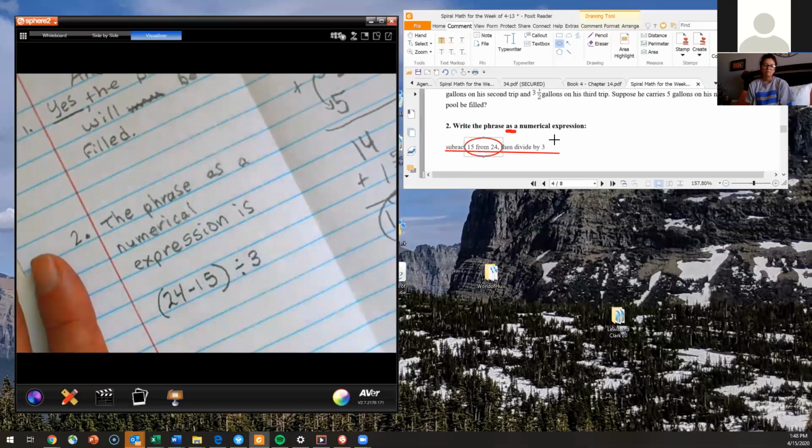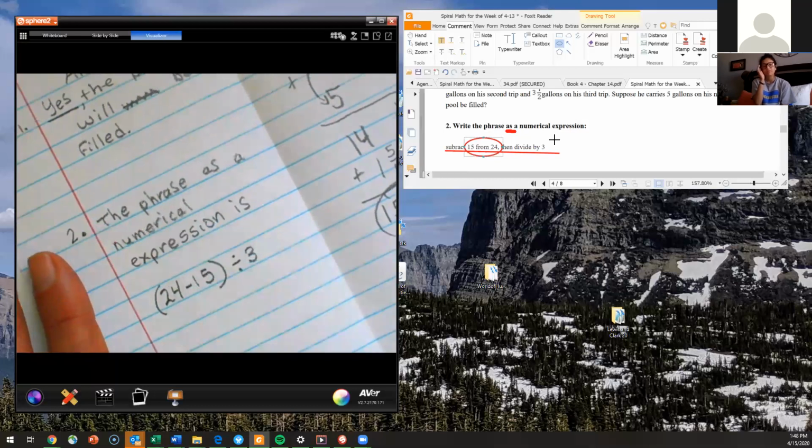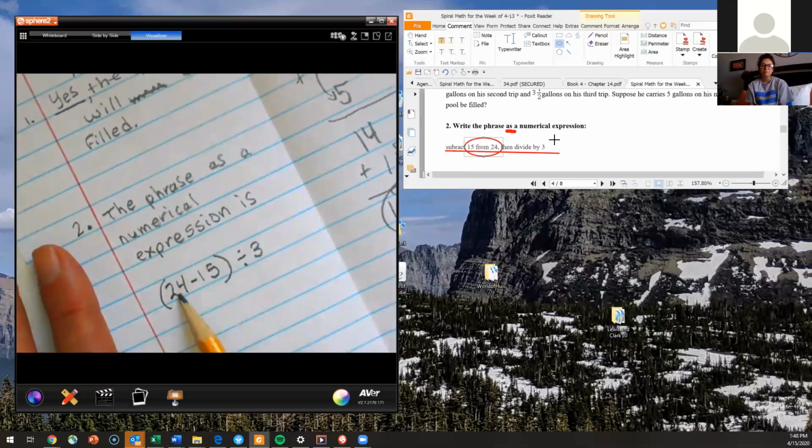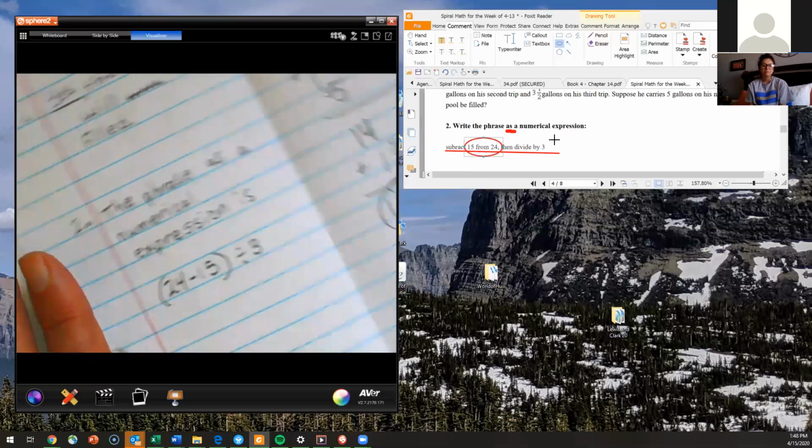You don't need to solve it. All I'm asking you to do for this one was just to write the phrase as a numerical expression: in parentheses, 24 minus 15, divided by 3. And that's exactly how you write that as a numerical expression.